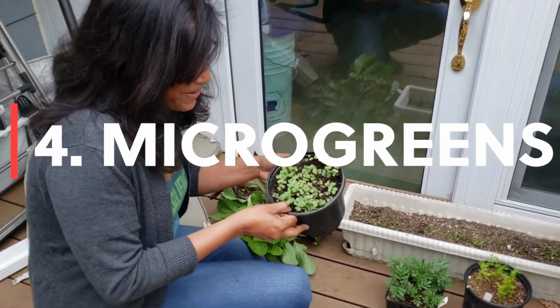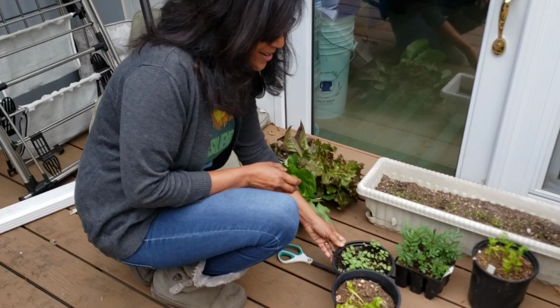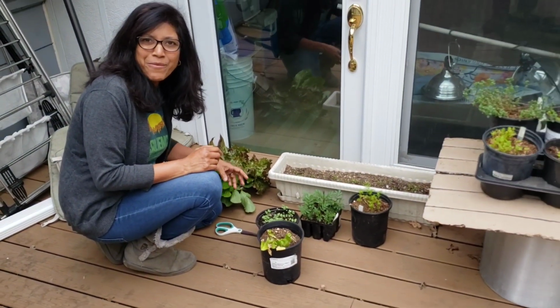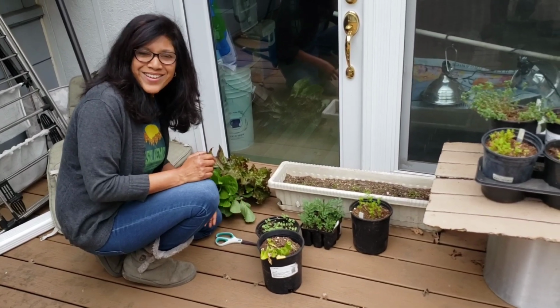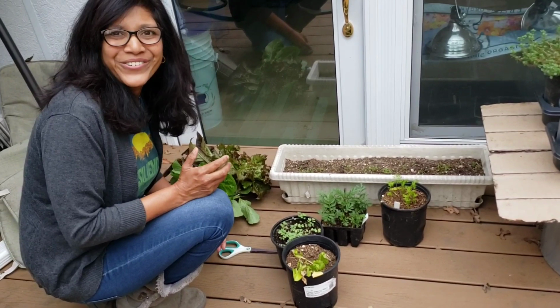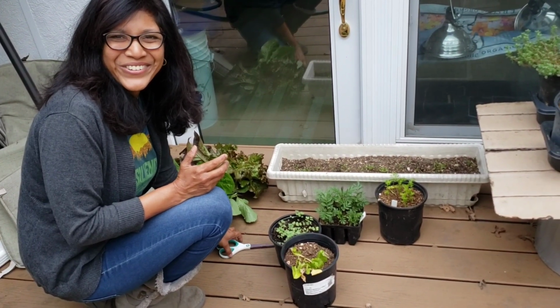But those are my favorite microgreens to grow, and I'm starting these like every 10 days or so, so I've always got something fresh to throw in an omelet, or throw in a salad, or throw in a pasta, anywhere. Microgreens are always great and so healthy and so good for you.